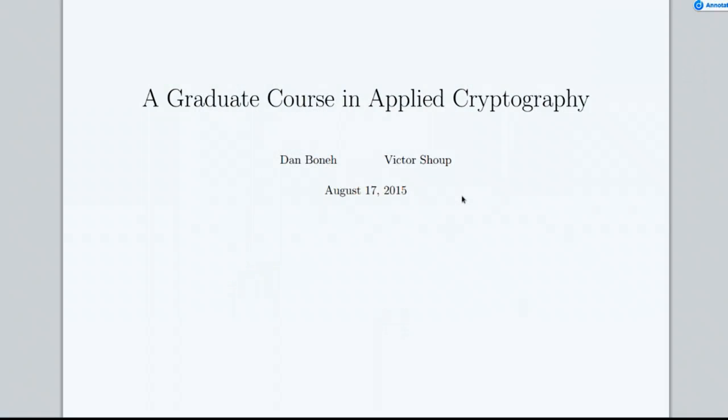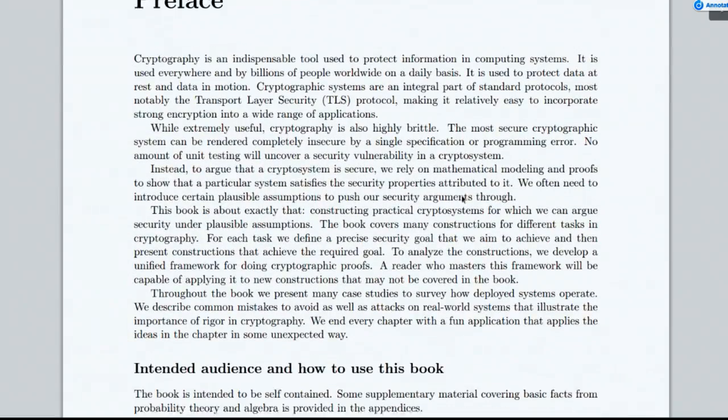How about some light reading? A graduate course in applied cryptography. What do we have here? So this is basically an open source textbook. It's still a draft version. Oh, cool. But it's a textbook on how to actually use cryptography.